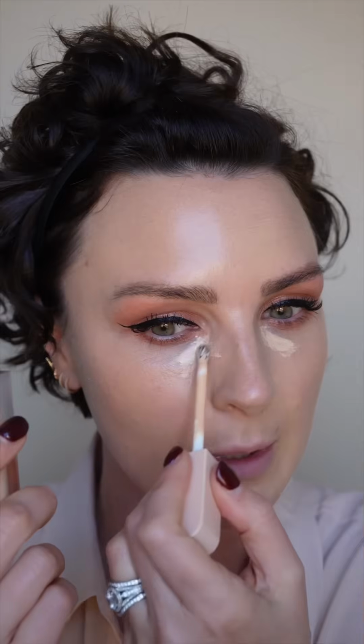I'm just taking a little bit of the brightening concealer. This one is in light medium. Just to lift my under eyes. I think as a brand, this is probably my favourite launch of brand. I know it's been around a little while, but it's my favourite new brand. I actually really like all the products and so many of them are now in my makeup bag.